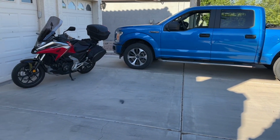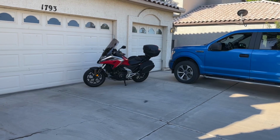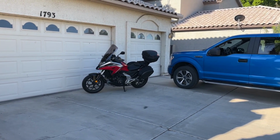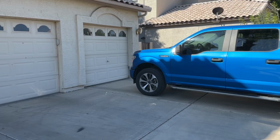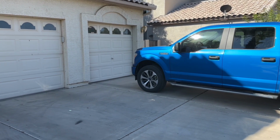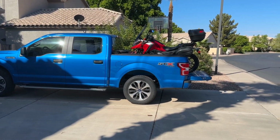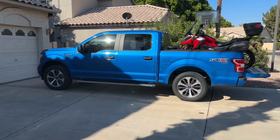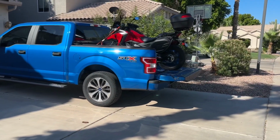Okay, Saturday morning before the trip, and this morning's job is to take that motorcycle, that NC 750, put it on the back of that truck. Okay, here we are. It is now Sunday morning. We actually delayed the installation by a day, but we now have that bike on the back of the big truck. We're heading off to Washington tomorrow morning.